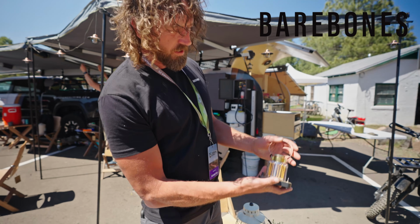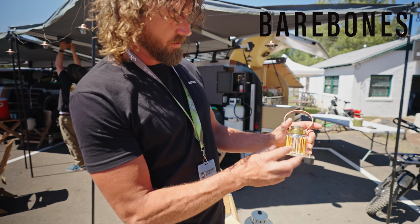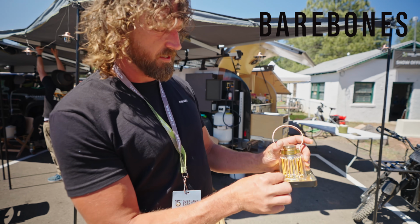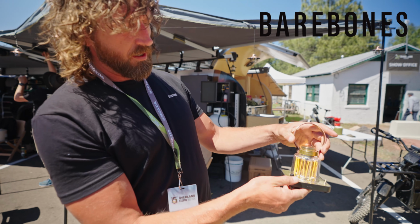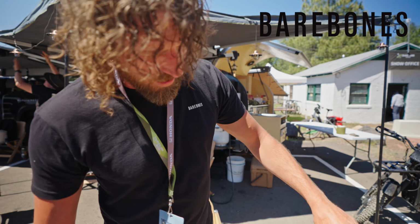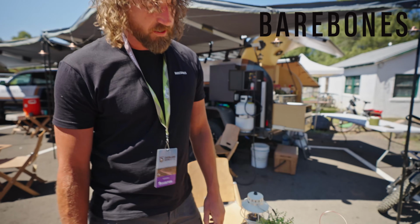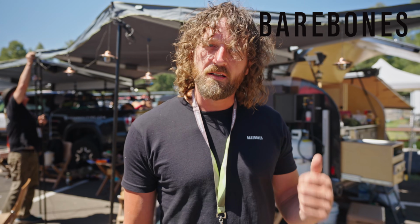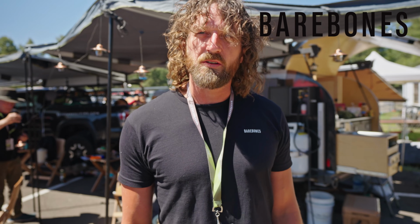Then the last one is the light. It's an Edison style lantern. It's pretty bright out here, so you can't really see it, but it's all made out of copper and brass, and that as well charges right off the top of it too. So our block tower system is coming out this summer. Follow us along to see when we do the launch of it.